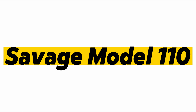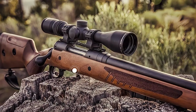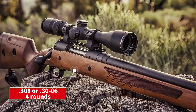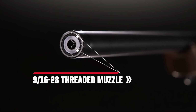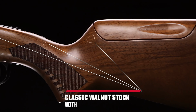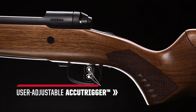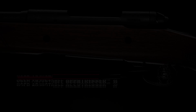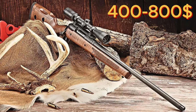The Savage Model 110, a bolt-action rifle since 1958, comes in calibers like .308 or .30-06 with a 4-round magazine. Its steel barrel and action, plus a tough synthetic or wood stock, shrug off the elements. The floating bolt head and AccuTrigger keep wear low and accuracy high. Savage builds workhorses. It's priced between $400 and $800.